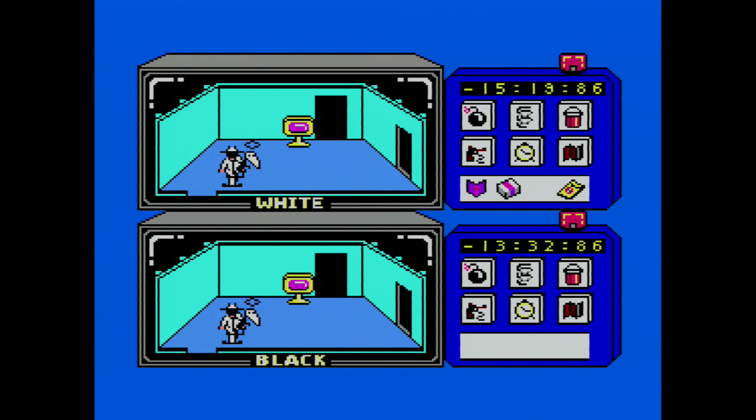So that's the maze and strategy elements, but what about its main classification, action?